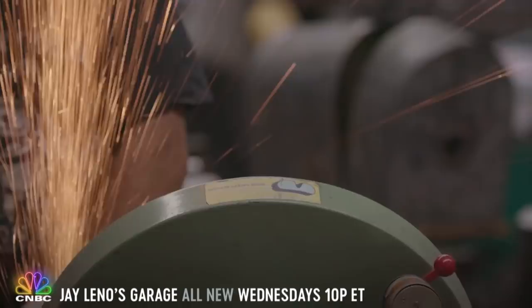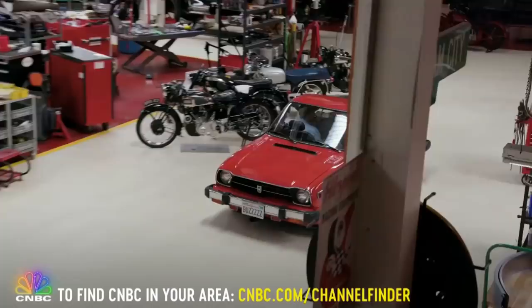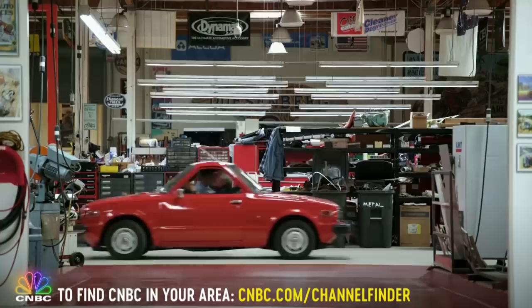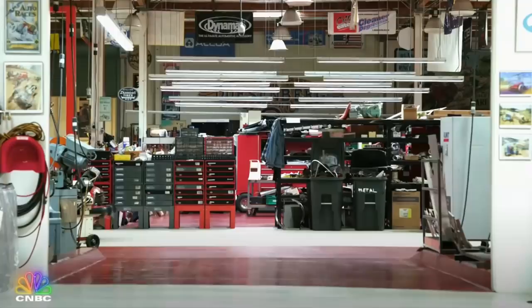Well, this is the shop. This is where we build all the motorcycles and cars. We try to do all our own work when we can. We got our own paint shop and upholstery shop. There's all kinds of cool stuff in this room here, too. But I want to see this Doble steam car, Jay. Look at it, it's fantastic.